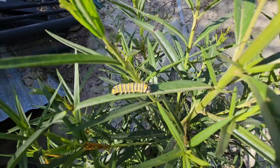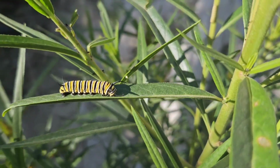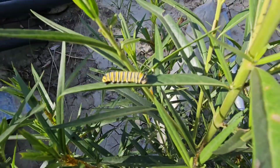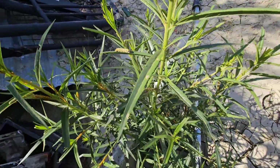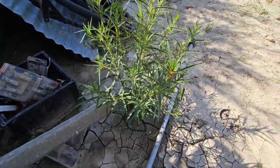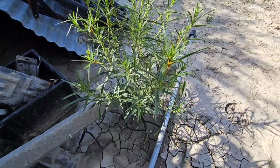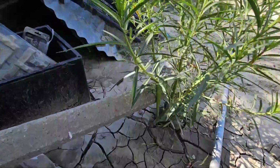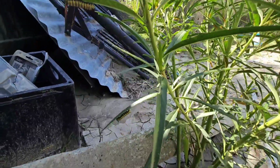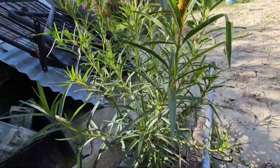Come on, focus, you beautiful caterpillar. Oh, there we go. Yeah, so it's the only plant that will feed these beautiful caterpillars and butterflies. And that's just a weed. It's literally called milkweed. It's beautiful and it has the craziest flowers. Look at them. Yay. Eat, my little friends. Eat and live.